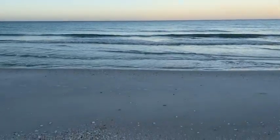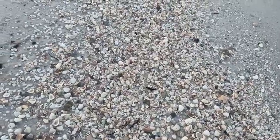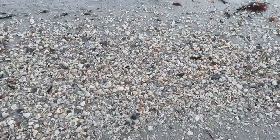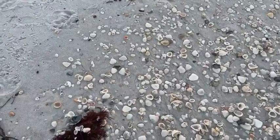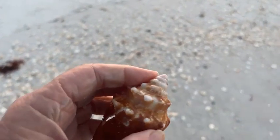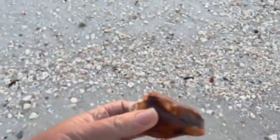Boy, a lot of little shells here. Good morning. I wonder if this is a live fighting conch up here or if it's an empty shell. The odds are there's somebody in there. Nope. We've seen so many live ones, but this is an empty one. It's got a little crack in it there. Beautiful little shell. The Florida fighting conchs. Been seeing a lot of these lately. This one you could take home. Nobody's living there. Nice little souvenir.